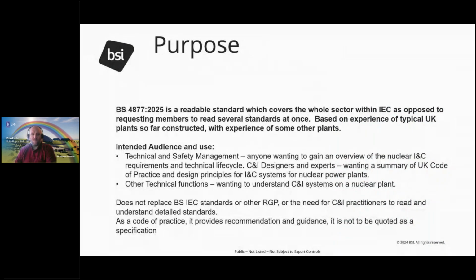Okay, so what does 4877 do and who's it for? It's intended to be a readable standard that covers the whole sector, so it's got quite an ambitious scope, and it attempts to bring that into UK relevancy, bringing in experience and best practice from the UK.